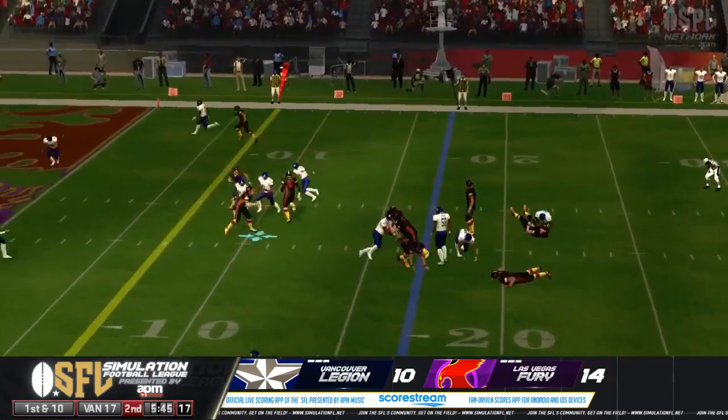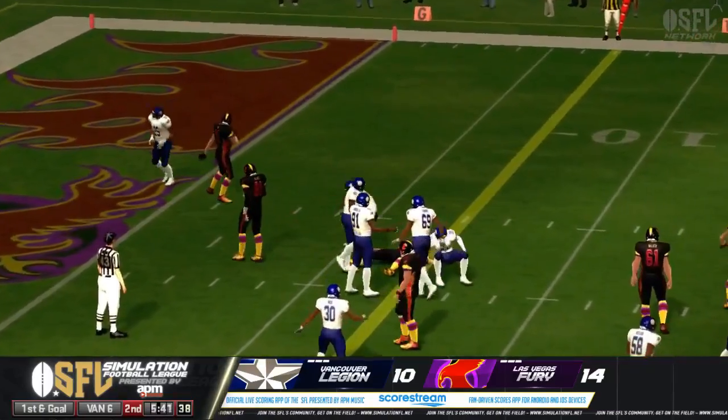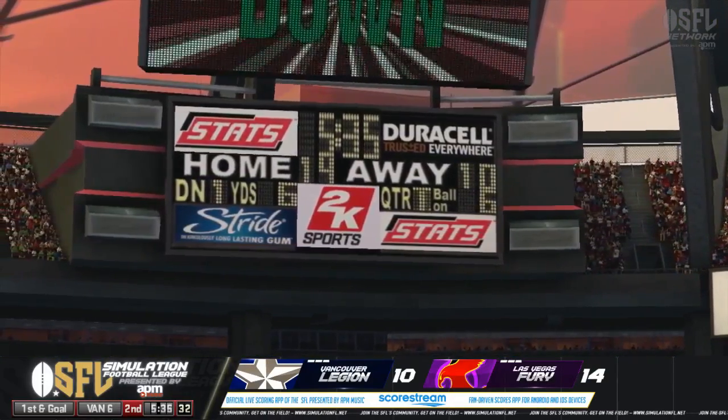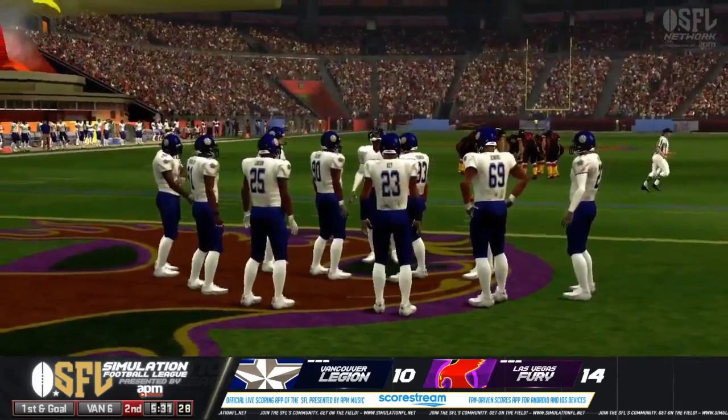Empty look, quick throw across the middle, another slant route, and that is good for a first down. And it looks like the Fury are just going to keep driving. Vancouver cannot stop the bleeding. Rahman and company are all the way down to the Vancouver 6-yard line.